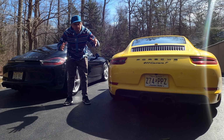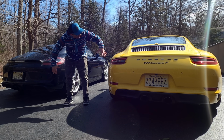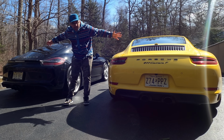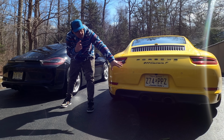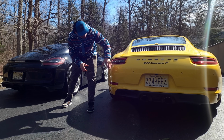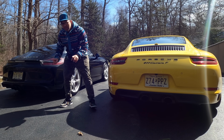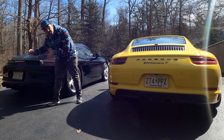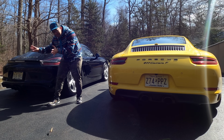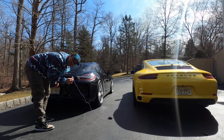And of course, the actual back is completely different. Different taillights, different shape of the bumper, different spoiler, different back windows, even different exhaust setups. This particular car has a sport exhaust setup, which brings the tips closer. The regular setup has the tips on the outside, whereas in the Cayman, no matter which model you get, these center mounted tips make it look like a mini GT3. And oh man, does it sound like a GT3. Check this out.